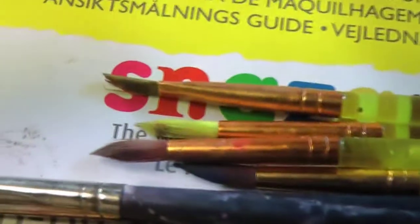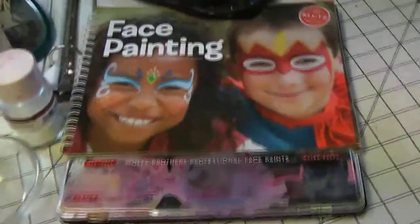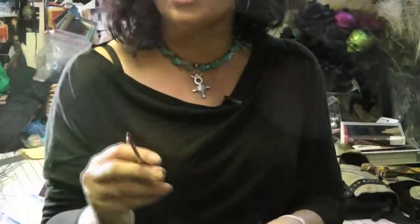You can use cheaper paints, but you're going to get what you pay for in your brushes. They make finer lines. And I use wider brushes for wider strokes and thinner brushes to go back in and give detail. It's all about layering.